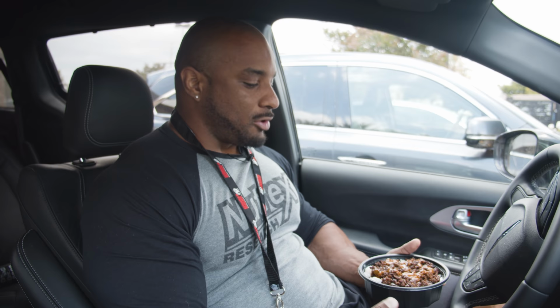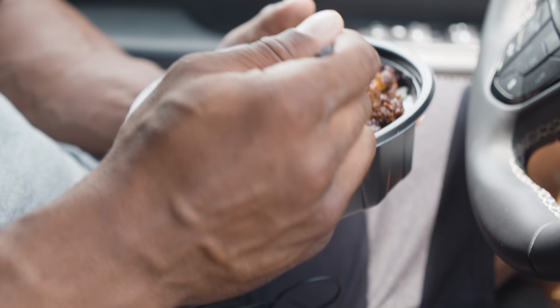All right, guys, I got meal number three. It's steak and rice. No teriyaki sauce. Like I said, just don't add any extra sugar or calories for no reason. I end up putting some hot sauce on it to get a little bit of flavor.